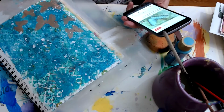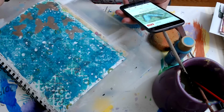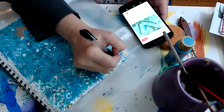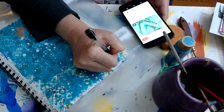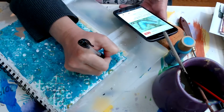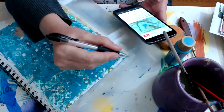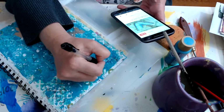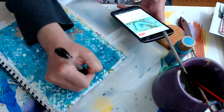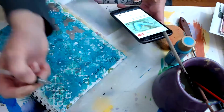So, write something. I guess I'll just use a pen. That's kind of lengthy. Let's see, will this write on here? Oh, yes, it does write on here. Is this one of them gel pens, though? We'll see. It's hard to write over the texture.